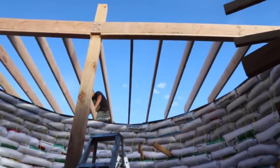I might have overdone it on the 2x10s. I think I have like 3 or 4 extra 2x10s. Now I'm wondering, does Home Depot take lumber back? I don't know. I'll probably just keep it. I'll probably need it for something.